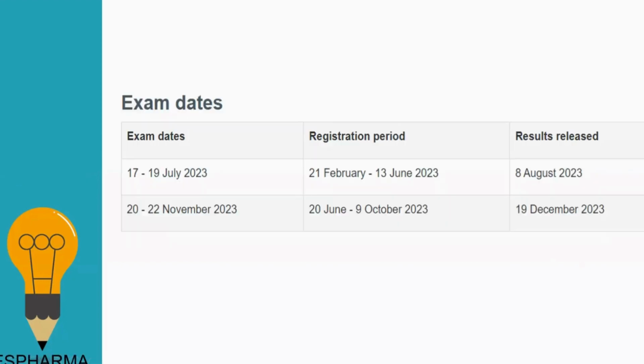As I said before, the exam dates are mentioned here. The registration period is from 21st February to 13th June 2023. Once you get your eligibility confirmation, the skill assessment letter, from the Australian Pharmacy Council, apply for the exam. There are 2 rounds, July and November this year, because the March one has already finished. The exam dates are 17th to 19th July, 3 consecutive days, and 20th to 22nd November. The registration period means you have to book the exam between 21 February and 13 June. Otherwise, you're going to miss out if you are planning to write in that time frame.